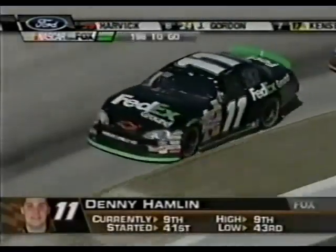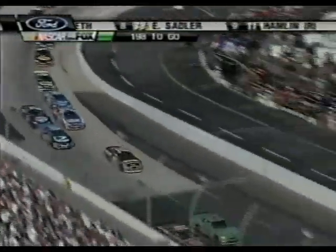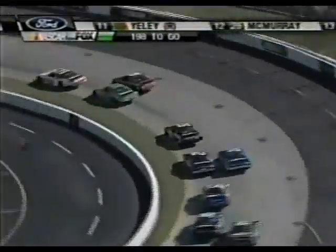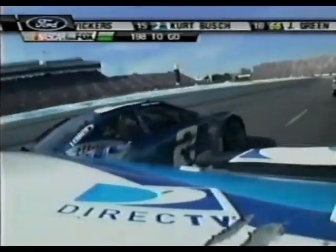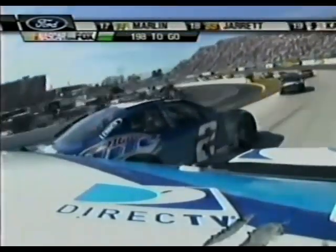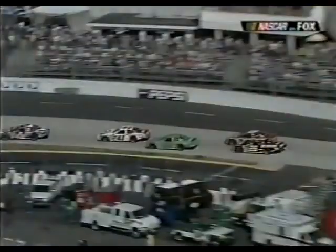Yeah, not bad. Oh, his teammate just got into Reed Sorensen. Jamie McMurray hit him. Brian Vickers hit Jamie, and everybody got straightened out. And Kurt Busch went by them all. All in the front, 800 feet down the front straightaway, and that much happened in 800 feet. Folks, the only way to see it all here is to buy a ticket. We'll show you everything we can, but this is a great place to come to and see a race.